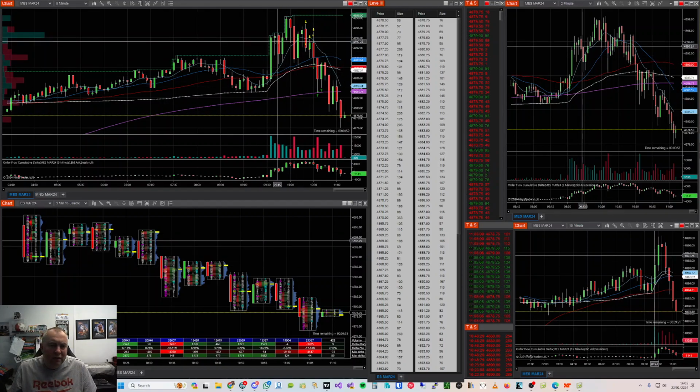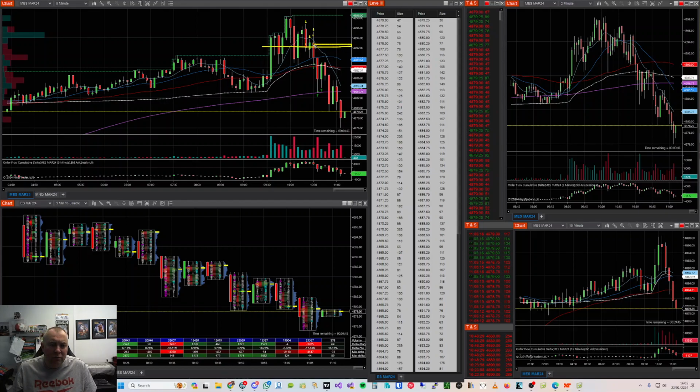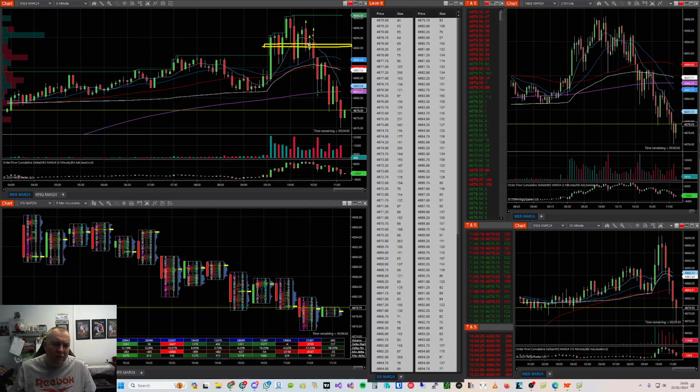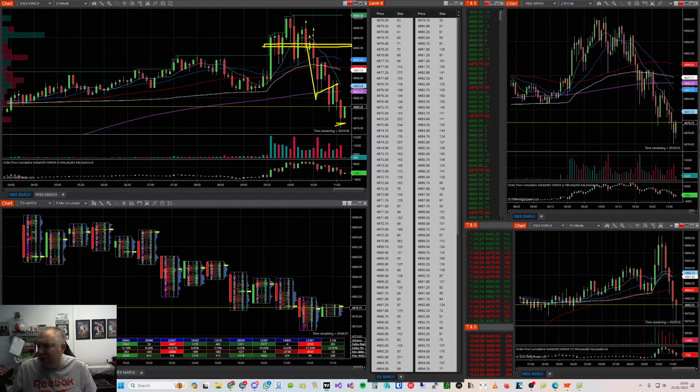One trade, looking for a reversal pattern through the all-time high, and then just taking it, going with my gut feeling and riding it down as much as I could. Although I've not ridden it down as far as I should have done. But I've got my targets, that's the important thing. I did target the VWAP and the 200 moving average.